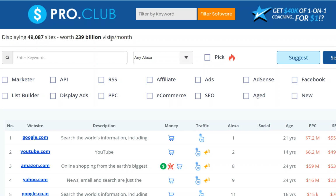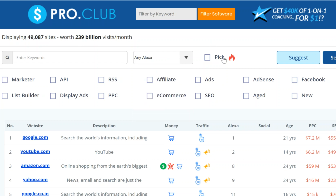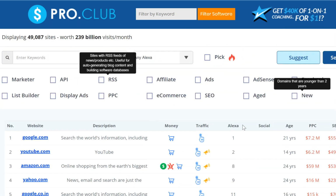But in terms of how you can filter this through and go about finding money and finding traffic and using it as a competitive intelligence research tool, you can of course search by keywords, you can filter by the Alexa of the sites, you can view sites that I've picked, you can click on this suggest button over here and it will throw in potential keywords that you can go and look at searches for, some of the top keywords. And then you click over here and you search. And then you can also filter by these different options here. So if I just scroll down, I'll come onto each of these in just a second.